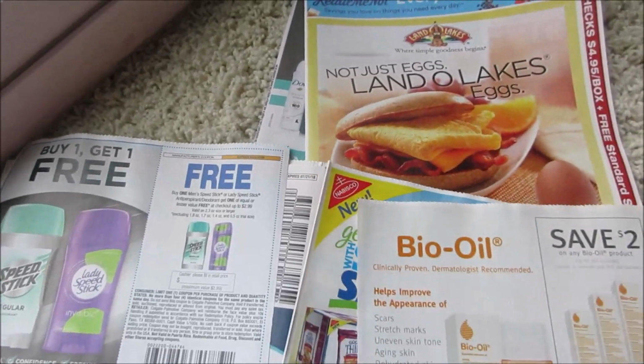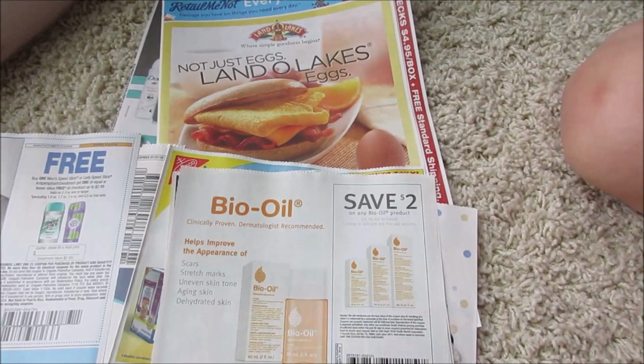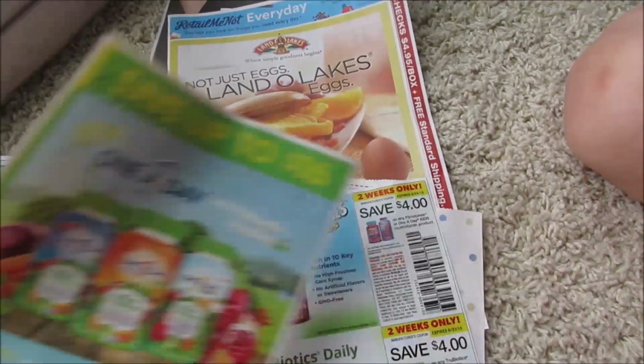Ben, stop. They don't want to see Lightning McQueen's butt.